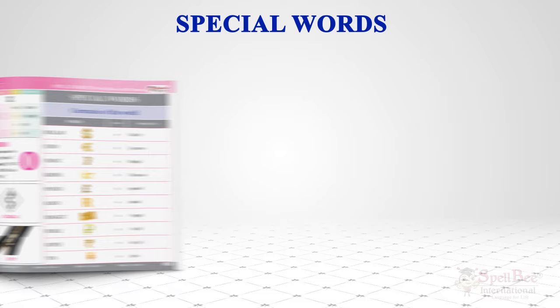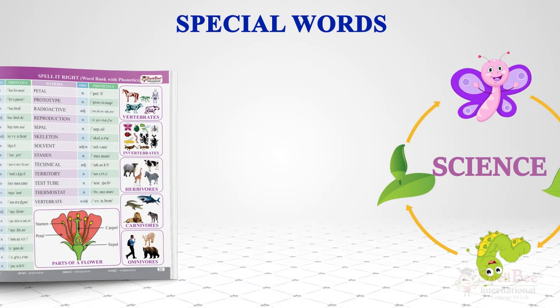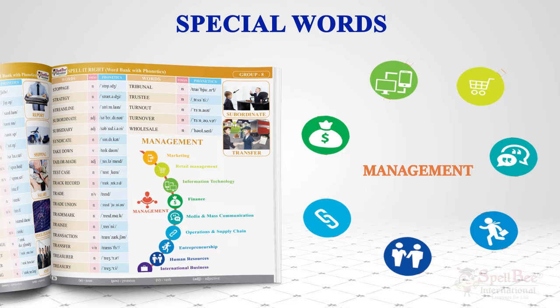And for group 2, there are some food words. And for group 3, we have cyber words. For group 4, we have science words. For 5, we have math words. For group 6, we have sports words. For group 7, it is social science words. For group 8, it is management words. And for group 9, it is career words. All the words in your word bank.